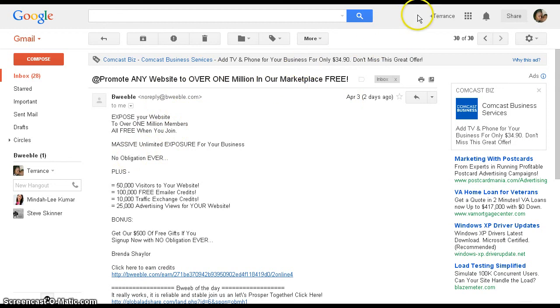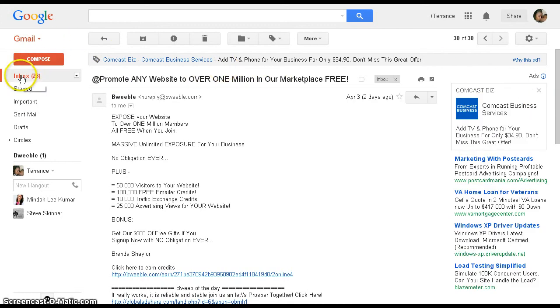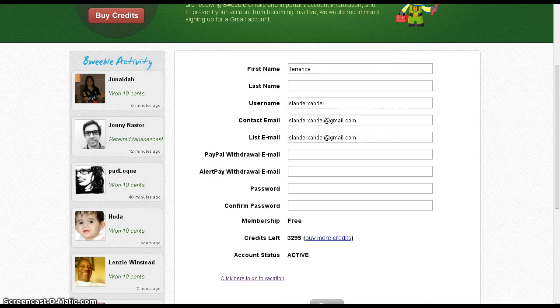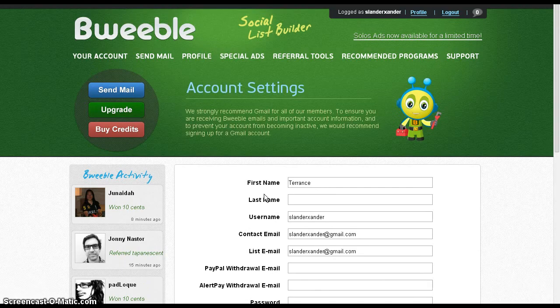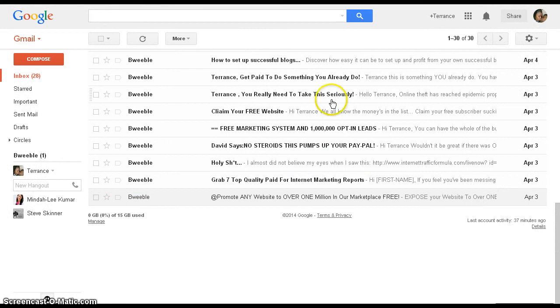And as soon as this gets to a point of no return, like you keep coming to your inbox and you see that it's just too much, that it's just filling up your inbox, all you have to do is go to Weeble or ListBonus and find your account settings. Go to my account, then account settings, and scroll down, and there's a simple button that says go on vacation. Once you do that, everything will be set to vacation mode, and it says click here to activate your account. You won't get any more emails until you click activate your account again.